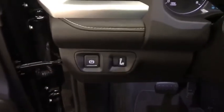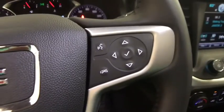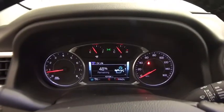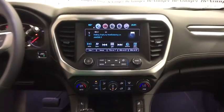Here are some of this vehicle's great options. Traction control, power liftgate, power passenger seat, dual airbags, power steering, four-wheel disc brakes, 8 speakers, heated front seats, electronic stability control, fog lights, trip computer, power windows, compass, security system, rear window defroster, tachometer, brake assist, panic alarm, Sirius satellite radio.